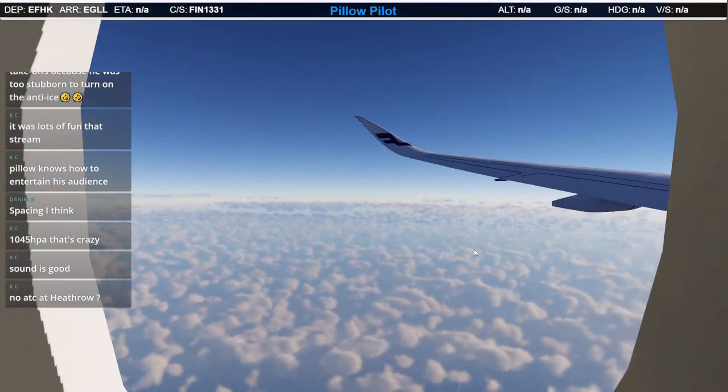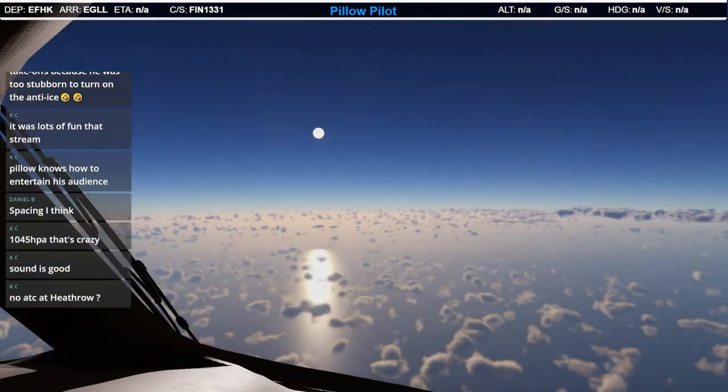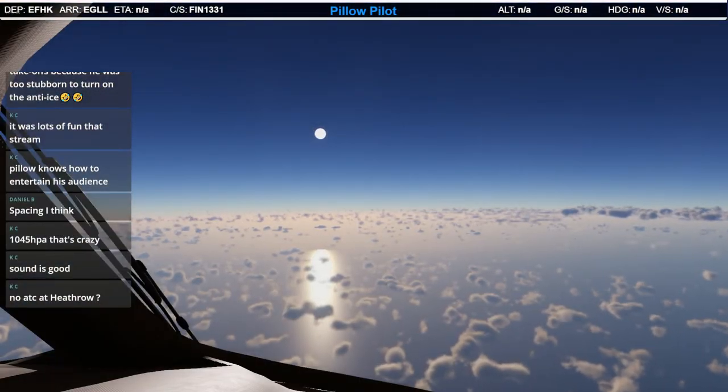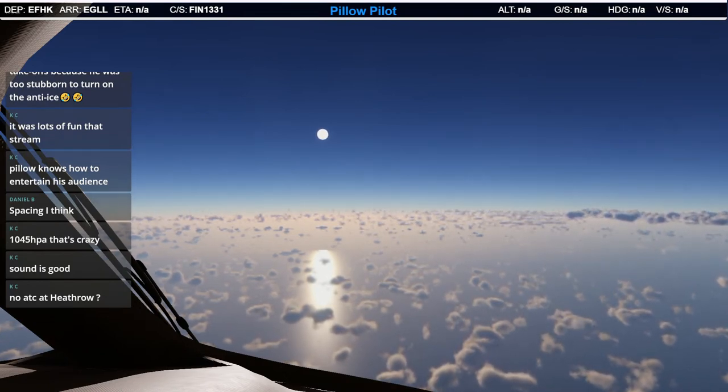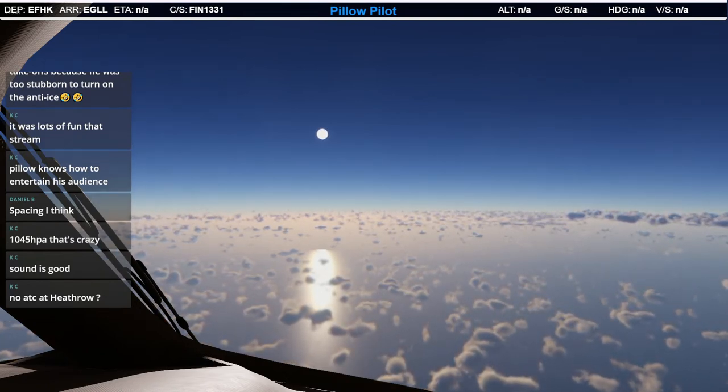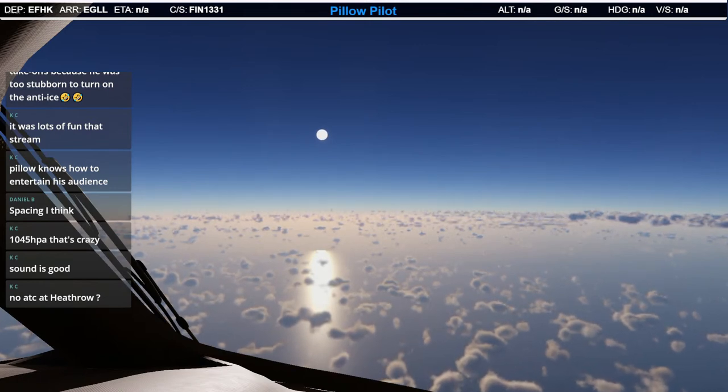We're not normally going to be given that, especially, I don't think it's too busy going into Heathrow. If it's really busy, of course, we'll abide by it. But if it's not, there's just not much point. So we'll try and keep our speed up. Let's have a look-see.